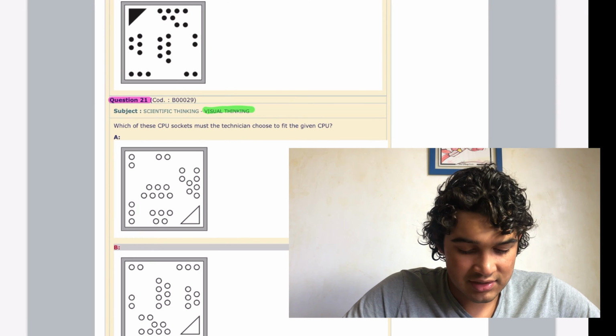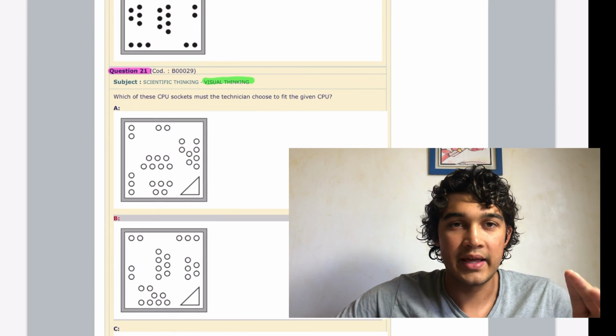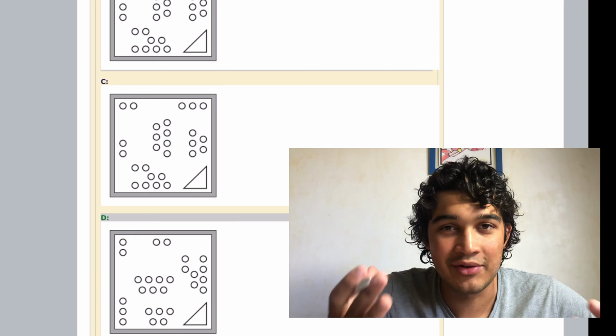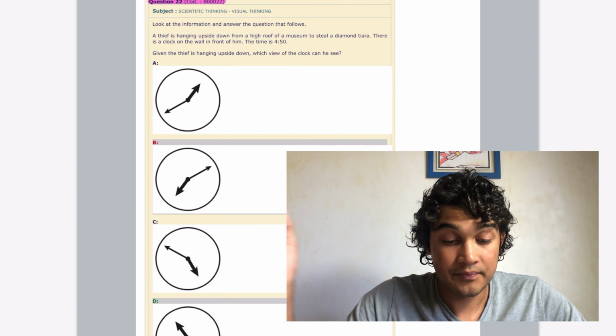So I thought it was this one, but I didn't take into account that it had to be mirror images. So this one is correct if you were to put them like this. But since you're not, and you have to put them like this, one is the correct one. But in my head, it made no sense at the time. Again, I was rushing through them. I was a bit nervous. This one is the next wrong one. Again, visual thinking.